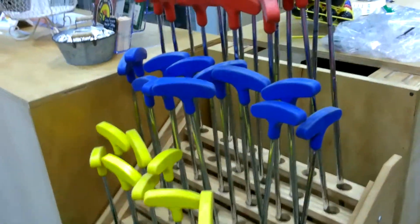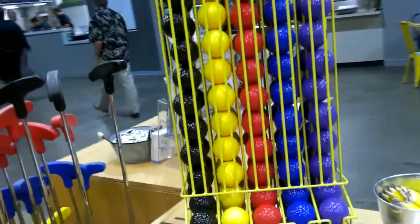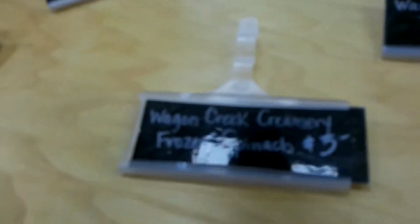A little putt-putt. Here's some golf clubs, some golf balls, I mean. So there's more going on with that too. I'll show that to you later also. And here's some of these little tags that you can see where people. That's so neat. This is exciting.